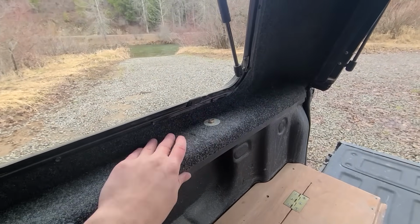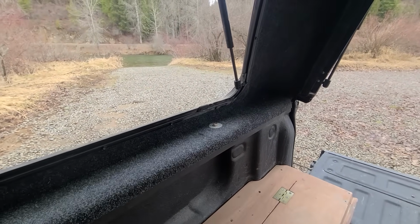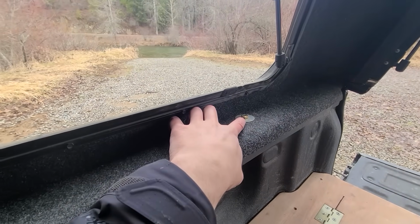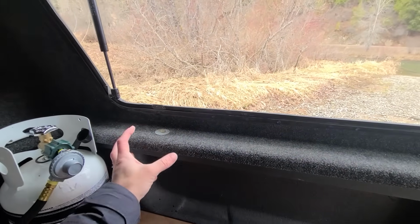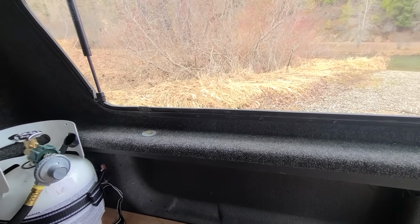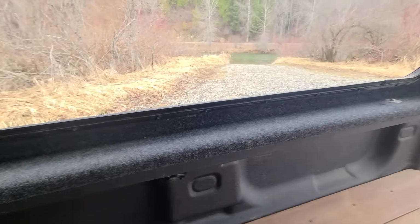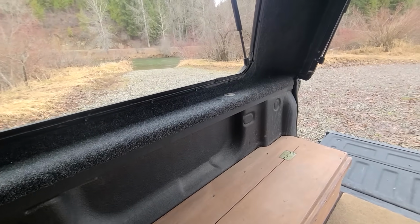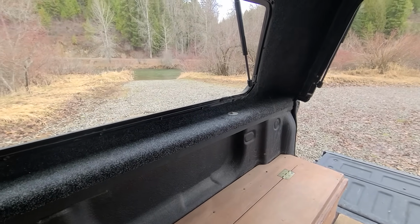Another thing this capper came with, like all toppers, they come with little clamps to hold it onto the bed rails. I replaced those clamps. I actually drilled through the bed rail in 4 places with big fender washers and bolted it down so I don't have that big clamp sticking out. You don't have to do that if you don't want to drill through the bed, but 4 holes seemed worth it to me. So those are the only holes I drilled in the truck bed to get the capper on, or the topper on.